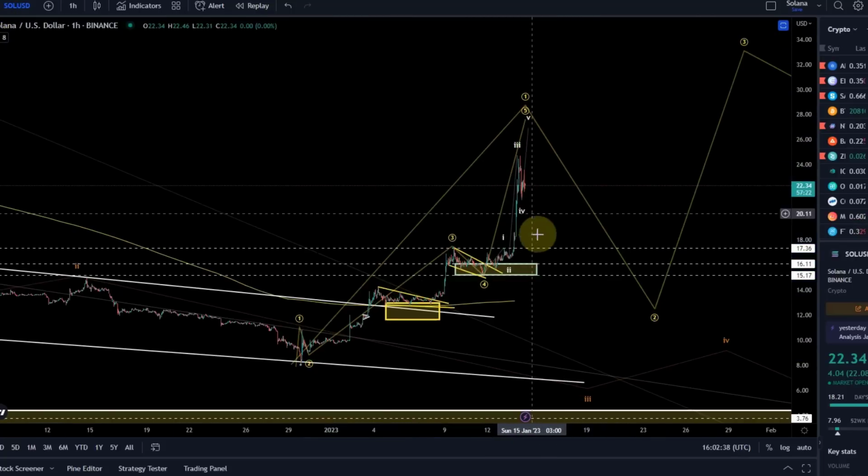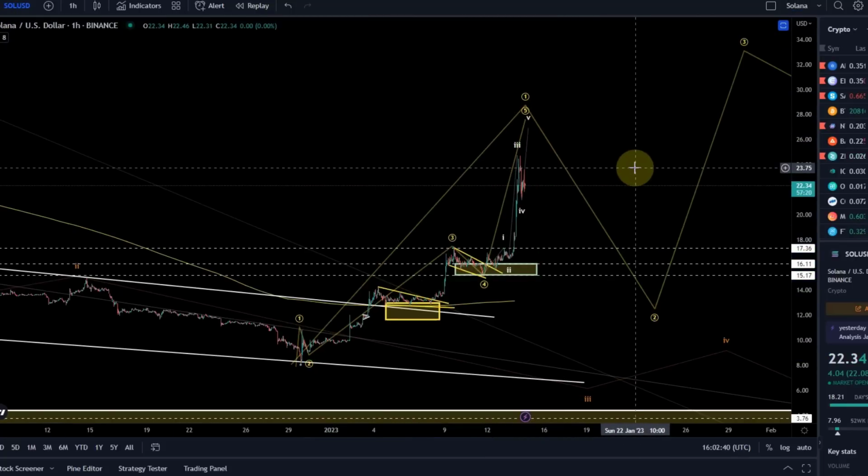The trend for me is still up. First of all, short-term trend, certainly as long as we're holding the $20 level, and then we need to see what happens then. But first of all, as long as $20 holds, we can focus here still on higher. Okay, and that's my update about Solana.